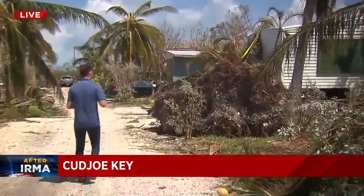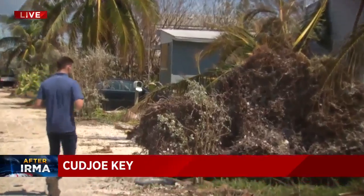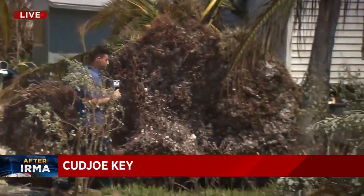The root system on this palm tree is taller than I am. So this has been here for a very long time, guys, and there's a lot of cleanup to do. There's a lot of debris on the side of the roadways as we've made our way down here south into the lower and middle Keys. So we're going to send it back to you guys in the studio.